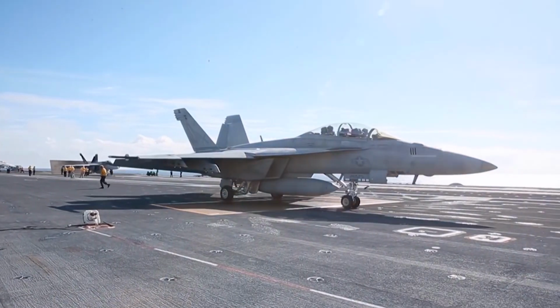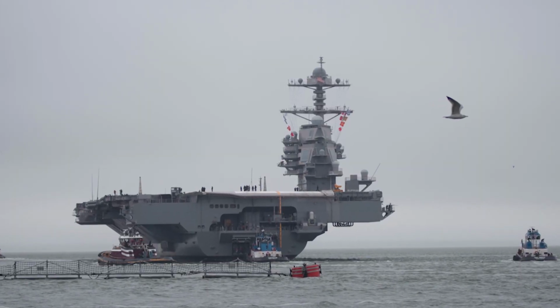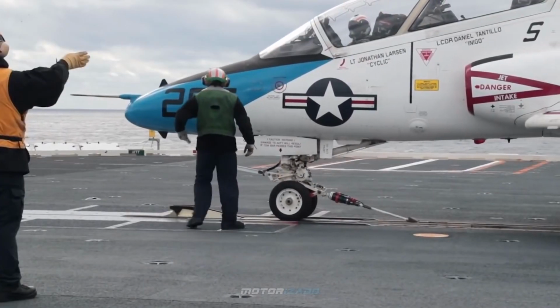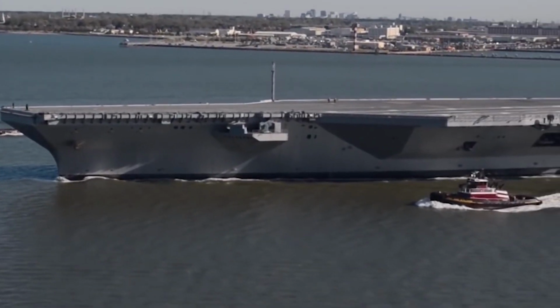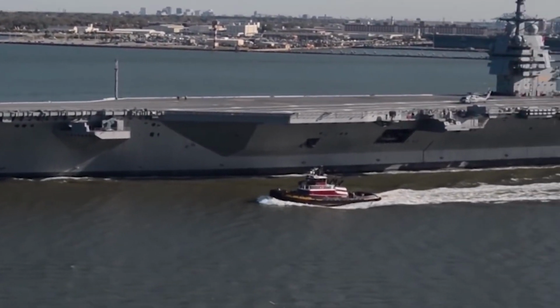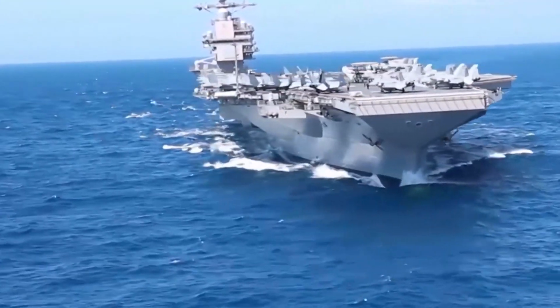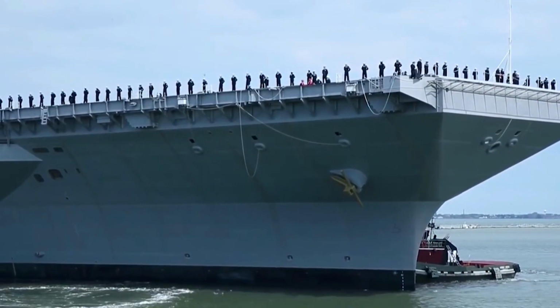Gerald R. Ford, the first of the Ford-class aircraft carriers that will eventually replace existing Nimitz-class carriers, will incorporate a slew of new technologies as the future aircraft carrier. The aircraft carrier was outfitted with a novel dual-band radar system, new electromagnetically powered aircraft launch catapults and weapons elevators, new aircraft arresting gear, and a variety of other features.